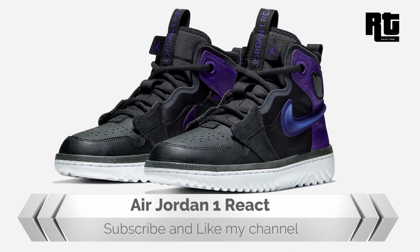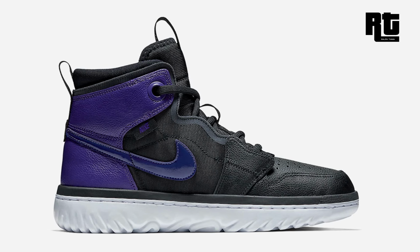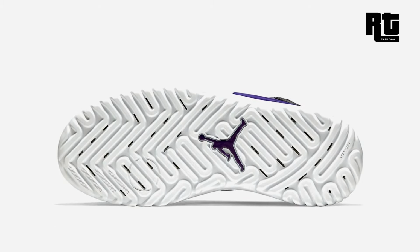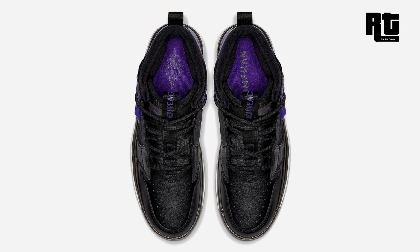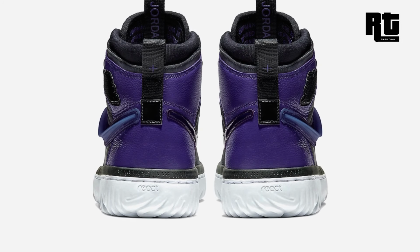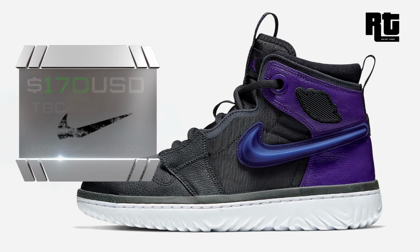Air Jordan 1 React. Jordan Brand continues to expand the Air Jordan silhouette that will arrive in a black and purple colorway. Its upper is made of black and purple leather paired with navy blue with an embossed swoosh logo. Finishing off the design with its signature pull tabs and rock soled unit. This will be available soon on select retailers and Nike.com, with the retail price set at $170.